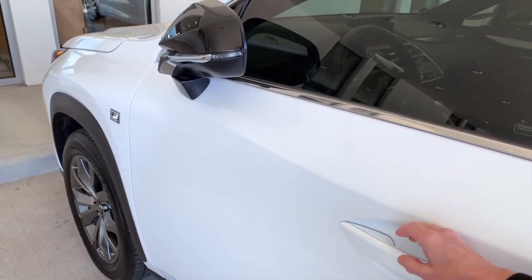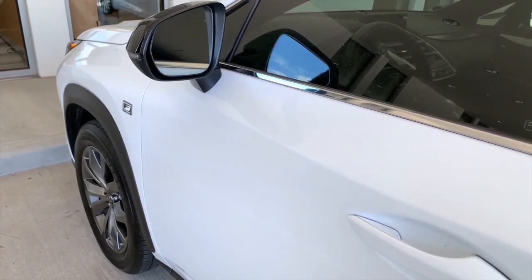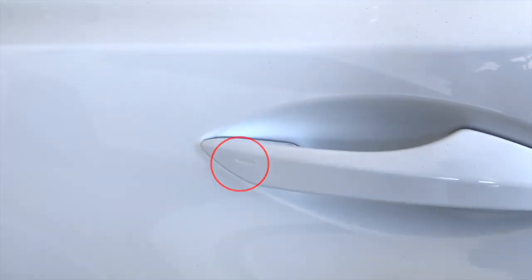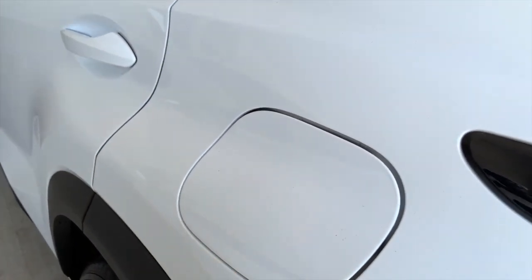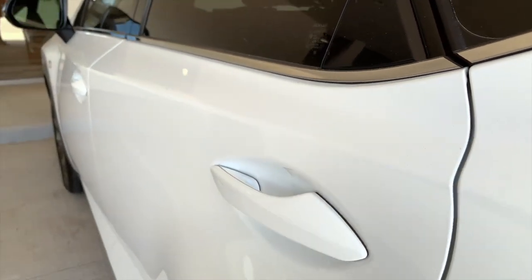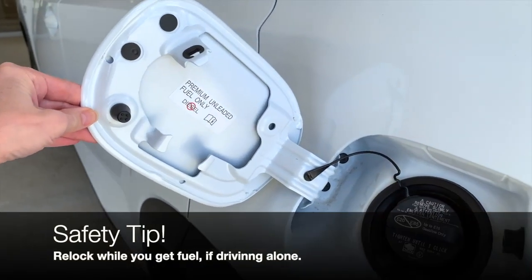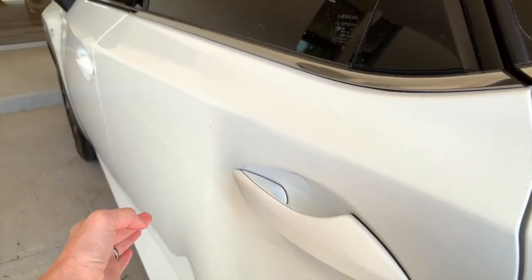Auto mirrors folding in, and unlock. An indication at the back of the mirror will flash and your mirrors will open up. So you'll notice that the NX has the smart access system locking capability on all four doors. The fuel door is push to release. However, it's not linked to the smart access system. So if you push to release and it doesn't come open, go ahead and unlock the car at the rear passenger door handle. Then you can push to release the fuel door, and if you're driving by yourself, it's always a good idea to relock your Lexus.